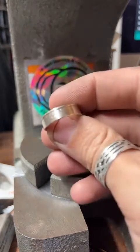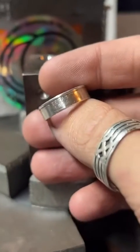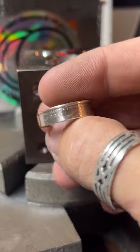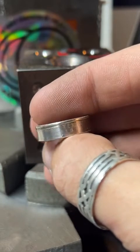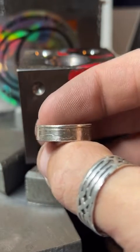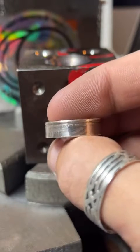I do make Texas coin rings. So check them out. They come out really cool. They've got this nice like rope design around the outside. It says Lone Star State right there. Texas right across the top. 2004 on the back. In pluribus unum.